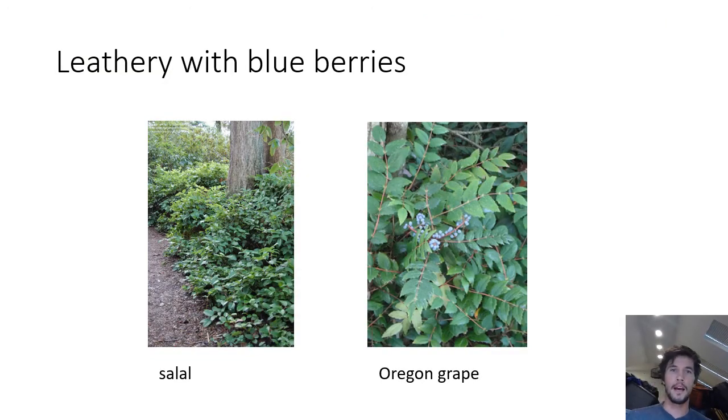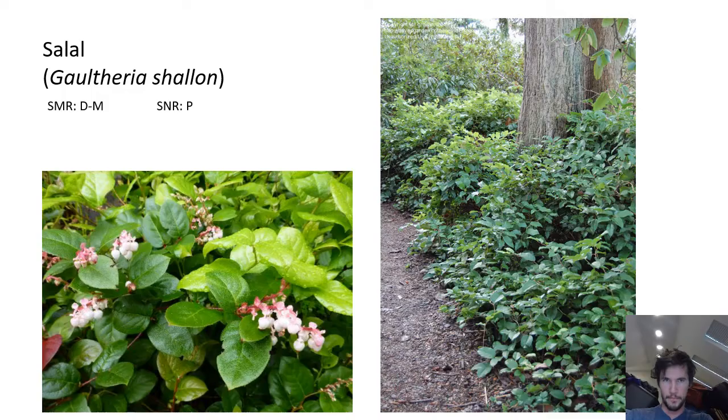Next up, we have some leathery shrubs with blue berries. First of all, our Salal, Gaultheria shallon.